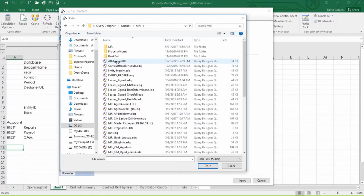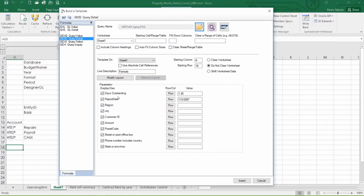Now this is what a query looks like. So you just find the one that you need, AR aging. You double-click, there are the parameters. Now, with the row versus column, after 10 years of using this product, this is absolutely habit. I like everything on the column versus the row. There are a couple of additional steps on the detailed side that you need to perform. One, you want the column headings. You want to pull that detail, the descriptions, into the spreadsheet. And the last step is you need to tell Spreadsheet Server where you want to start that data.